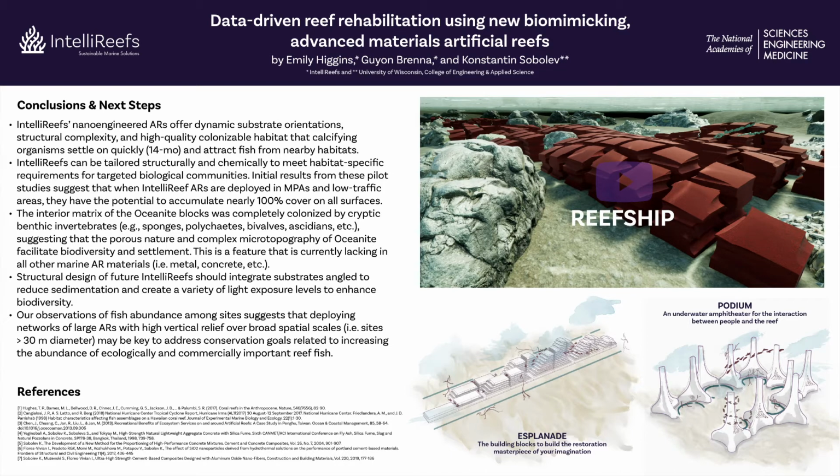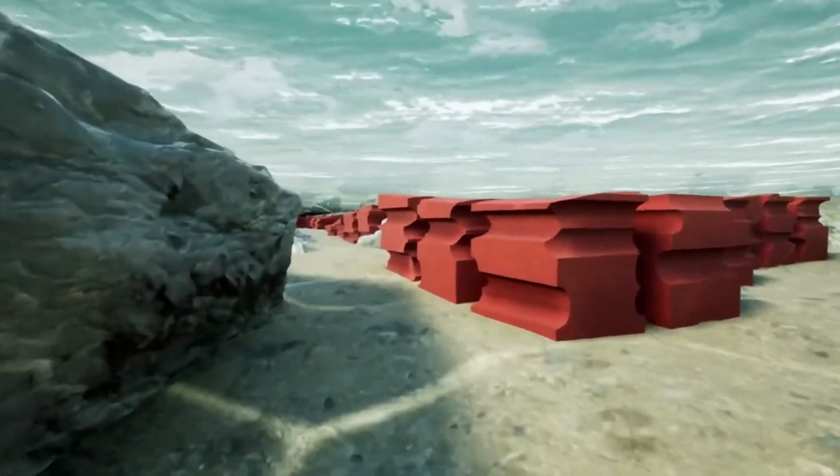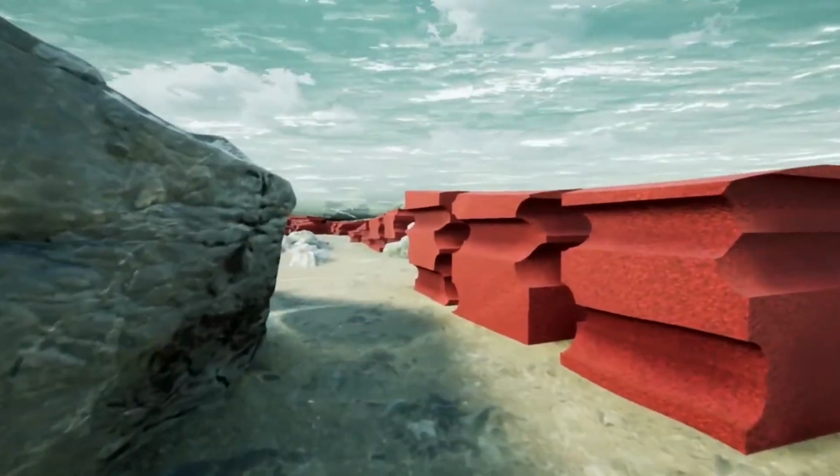Evaluating the efficiency of advanced material substrates for enhancing biological and economic objectives on coral reefs is essential for elucidating their large-scale applications. Concrete, rubber tires, steel, and 3D printed artificial reefs do not accommodate the physiological needs of marine organisms. Our upcoming research focuses on the application of IntelliReefs for species-specific recruitment, growth rates of reef-building calcifying species, disease mitigation, and preceding artificial reef modules.